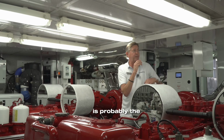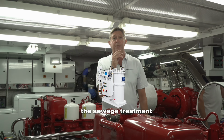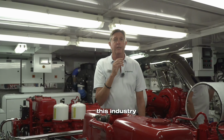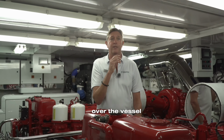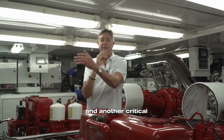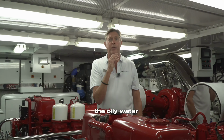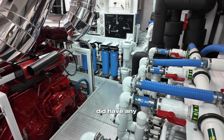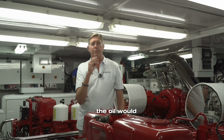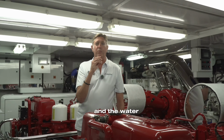And to the back over here we have the air conditioning plant. That piece of equipment is probably the most important piece of equipment that nobody thinks about, which is the sewage treatment plant. We are very, very cautious of our environment in this industry, so nothing is allowed to go over the vessel that is not clean and that will harm the environment. And another critical piece of equipment over there is what they call the oily water separator. So if we did have any oil leaked out of the engines or the generators, the oil would be separated from the water and it would be stored on board and the water would be pumped over the side.